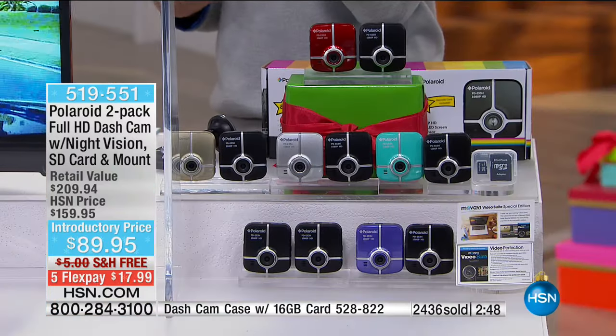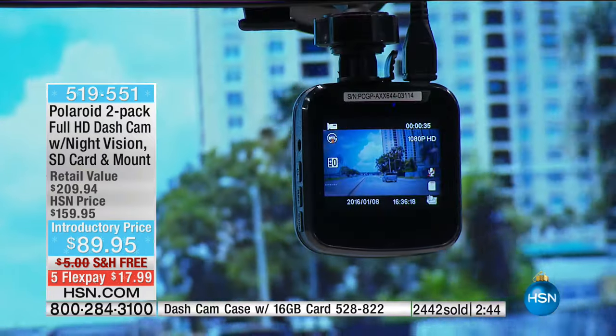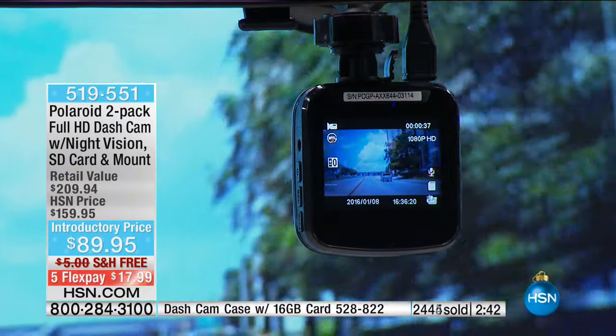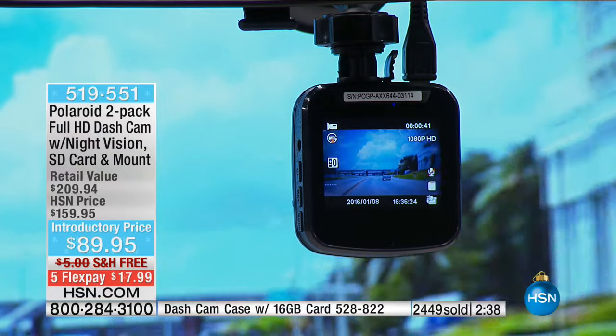Oh, it even records the audio, too. So with the first time two people get into an accident, the one person will say, oh, I'm sorry, and, you know, it's my fault, and then the police show up. They're like, nope, it wasn't my fault at all. You have no proof. With dash cam, it's recording that conversation.